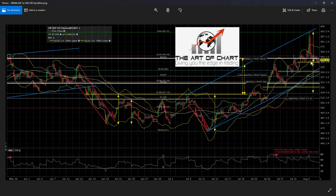Okay, ZW. ZW, nice little head and shoulders here, broke down slightly. It's not really delivered anything so far. RSI is staying down. If it can get down through rising support, currently in about the 540 area, then we've got a monthly pivot at 530. Then I've got a possible little head and shoulder target in the 520 area. We'd like to see that move. Not seeing much sign of that so far.